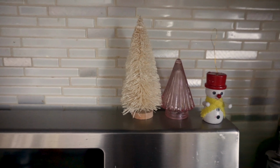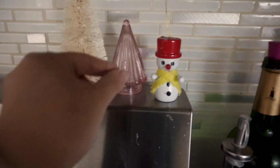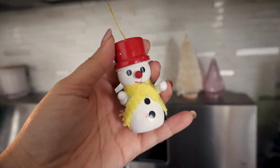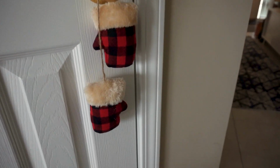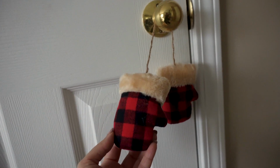Over in the kitchen on top of my stove, I have this little snowman guy. I love this kind of look. This is an ornament, but I like to just display him. It kind of reminds me of It's a Small World ride in Disney World. Over here I have my little mitts. I don't know what to do with them. I guess they usually hang them on the tree.